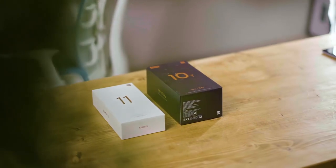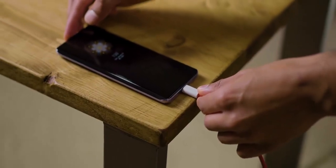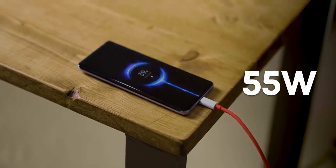Now, there are two sides to this whole minimalist packaging fiasco, because on one hand, yes, you probably do have a charger at home, and so this is saving space because they can now make a smaller box, and this is saving future landfill sites from extra unnecessary waste. But, see, the charger you get in a phone's box is almost always the best charger for that phone. And so especially on something like this, which supports blazing fast 55-watt charging speeds, you're probably not getting the full phone experience by just using the charger you already have.